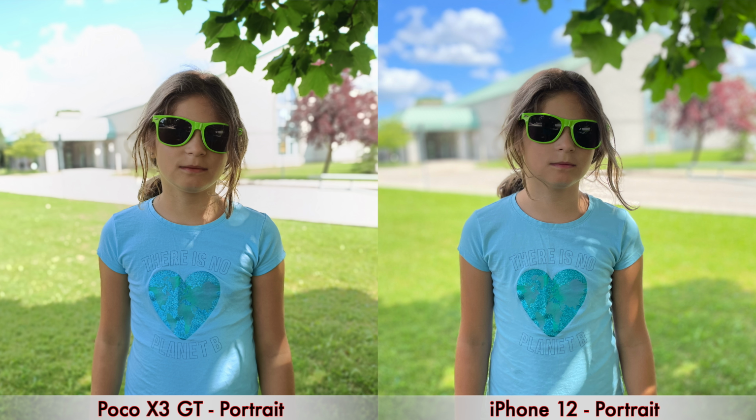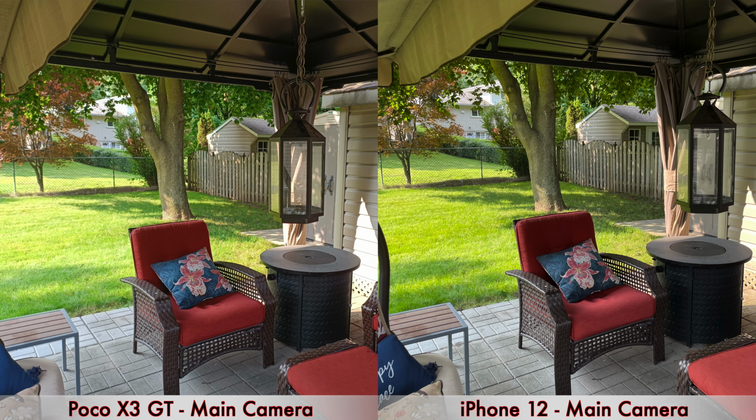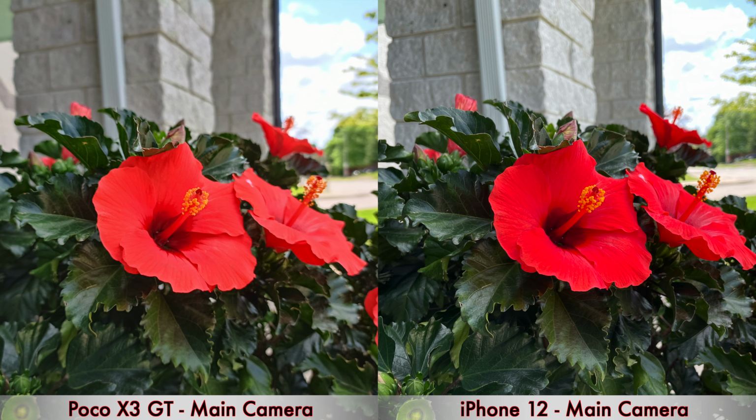And we're gonna move on and check out some pictures that I took with the main cameras on the back of the two devices, and of course all the pictures that you are seeing right now are taken on auto mode and about a second apart from each other. Now here once again I can't really say that one phone does better than the other one because some pictures are better from the iPhone 12, some pictures are better from the POCO X3 GT, and a lot of pictures do look fairly similar. So for daytime pictures using the main cameras, you can't really go wrong with either device in my opinion. So I'm gonna let you guys watch a few more pictures and I'll be back right after.